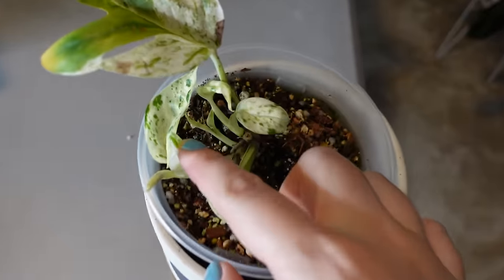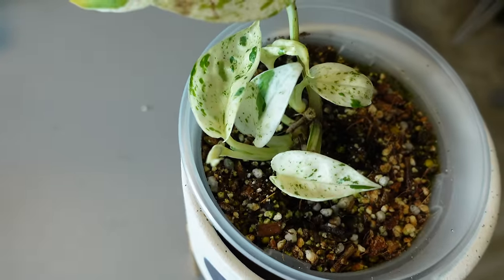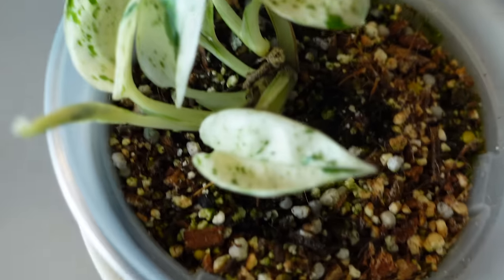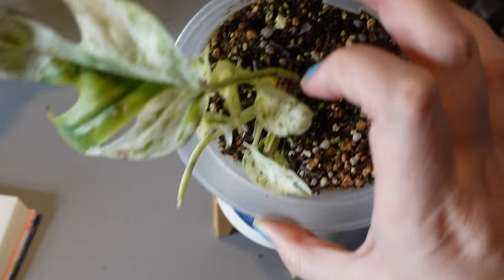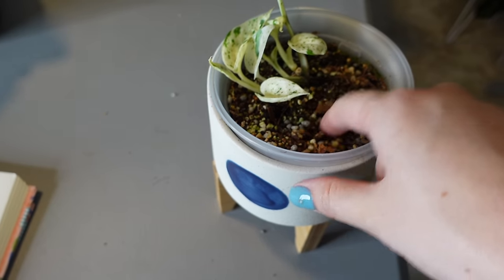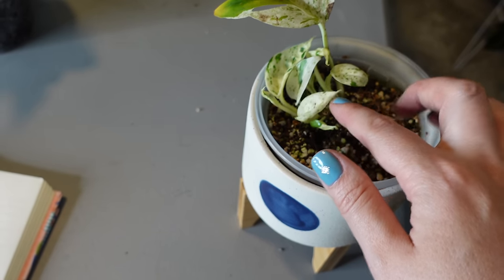And it does have two nodes growing. It actually has a third node growing. So it has this one here. Oh, it has one here that's just starting. You see that one down there? And then it has this one. So I actually have three nodes, which is kind of cool. And it's still in the original mix. I haven't repotted or done anything to it. I added some fertilizer and I'll water that probably tomorrow. But yeah, I'll probably get it on a pole sooner than later just because I am starting to get growth.